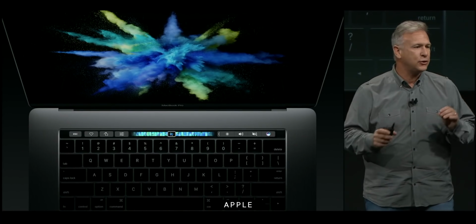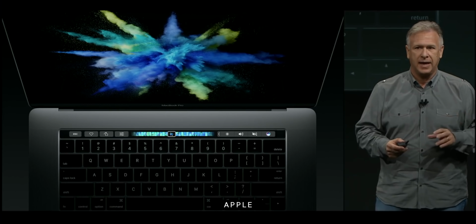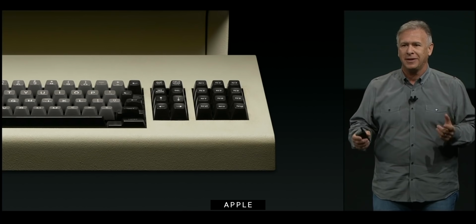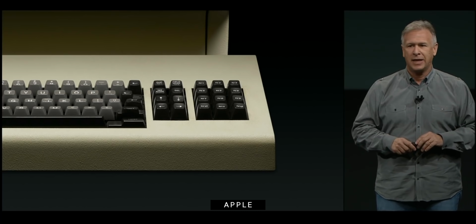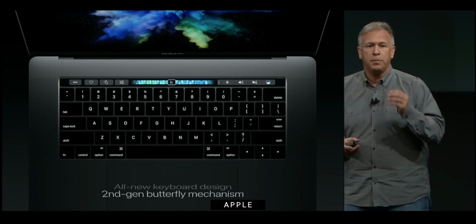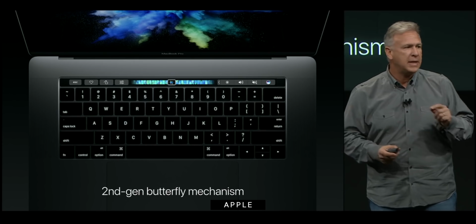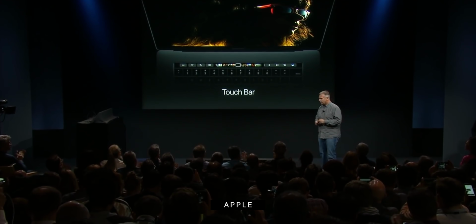What wasn't as apparent right away was that the then new MacBook Pros were also bereft of something else. Their beloved, beloved scissor switch keyboards. Those were gone too, and in their place were the immediately more divisive and soon to be much more controversial butterfly switch keyboards. And then there was a touch bar. Yeah, but I'll get to all of that in a minute as well.